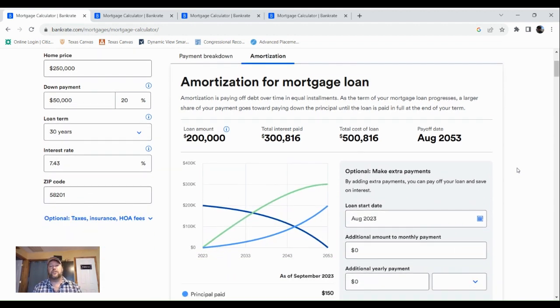The total interest paid, if you pay just the minimum, that $1,388 a month, you're going to pay over $300,000 of interest. Okay, so the total loan cost will be $500,000. So fully, you're going to pay 1.5 times as much in interest as you are in actually paying off the house. You've paid more in interest than the actual price of the house.